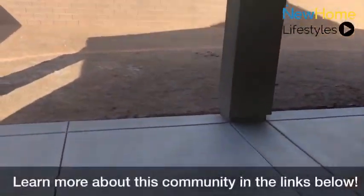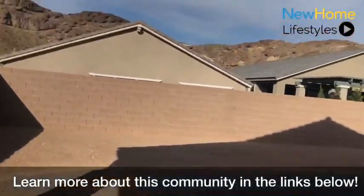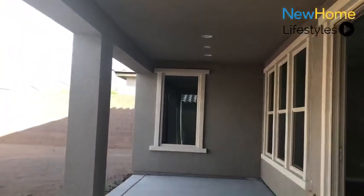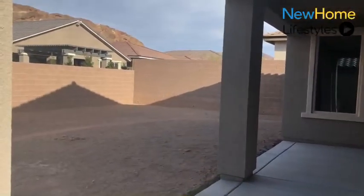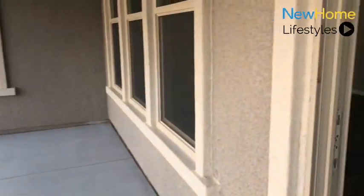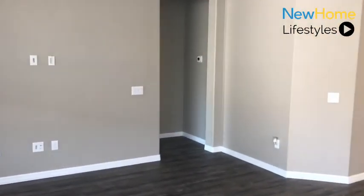As you step outside, concrete patio, and also a nice large covered patio area, complete with can lights and ceiling fan pre-wires. Yard is ready to have landscaping put in. Anything that you can imagine can be put in back here, from a pool, artificial turf, additional rocks. Making our way back into the home, we'll take a look at the owner's suite.